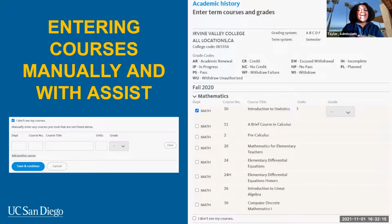And then for both California community college students or non-California community college students, the main thing that I really want to stress is that you must enter in all your courses, even if you don't believe they're transferable, even if you don't want them for credit, if you believe they're old grades, if you don't think that they are reflective of your abilities, you must repeat or list all coursework that you have completed. You also must report all courses that you have withdrawn from if you've received academic renewal or even incomplete grades.